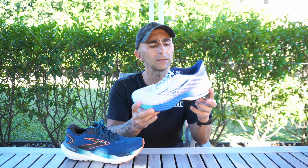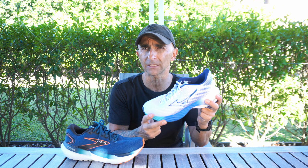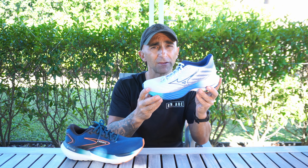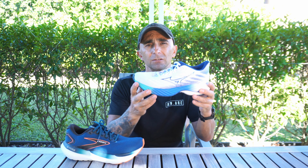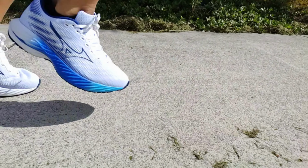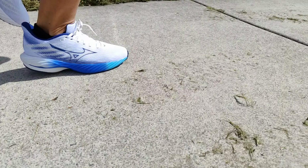So it's a 12mm offset. And due to this foam not really compressing so much, you actually feel like you're always on the wedge of the shoe. So the rear sits much higher than the front, and I can feel that when I run. So it sort of feels like I'm always running on a wedge, and it definitely doesn't get the best out of my foot strike.